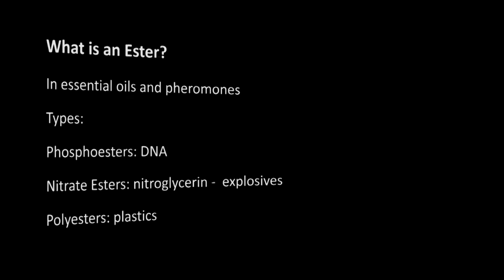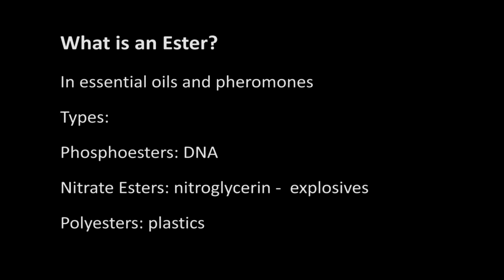And where are they found? They are found in multiple places, but you will find them in essential oils and, yes, in pheromones. And so there's some different types of esters. Phosphoesters are found in DNA. Nitrate esters are found in nitroglycerin, explosives, and polyesters are found in plastics. So they have a lot of uses, including perfumery, of course.